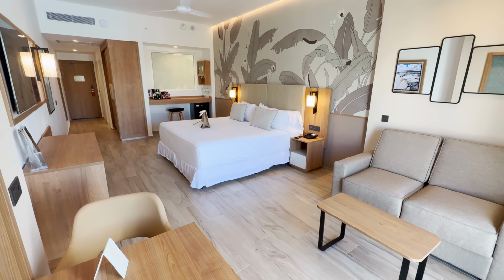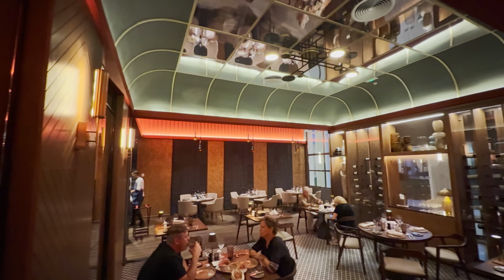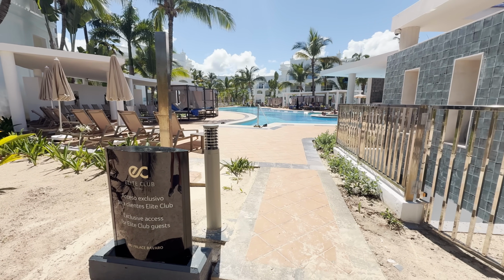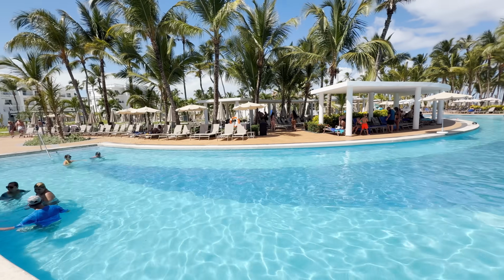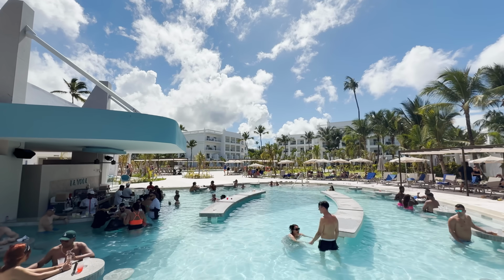Compared to RIU Palace Punta Cana, the food at RIU Palace Bavaro is superior. In fact, my meal at the Elite Club restaurant is the very best meal I've ever had at any RIU, period. And RIU Palace Bavaro, its flexibility is really noteworthy. It's a family hotel, but there's also an adults-only option. If you want to take that to the next level, there's an upgradable Elite Club with its own dedicated pool, restaurant, and lounge. The main pool is extremely stylish with its multi-butterfly design.